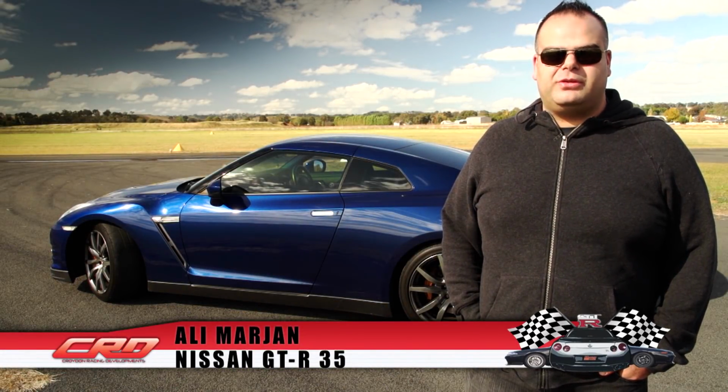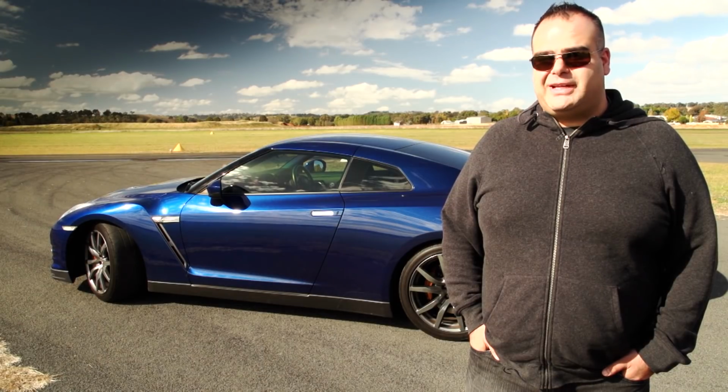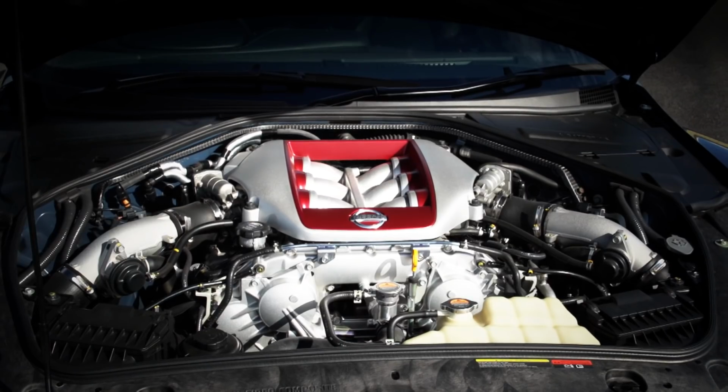Robert, my brother, he is a big GTR fan. He actually bought it brand new and realised he's got a family, he's got kids. Can't fit the kids in the back of it. So I decided, look, I'll take it off your hands. Bought it off him and did a good negotiating job on him, and that was it. There's been no modifications at all done to this car.